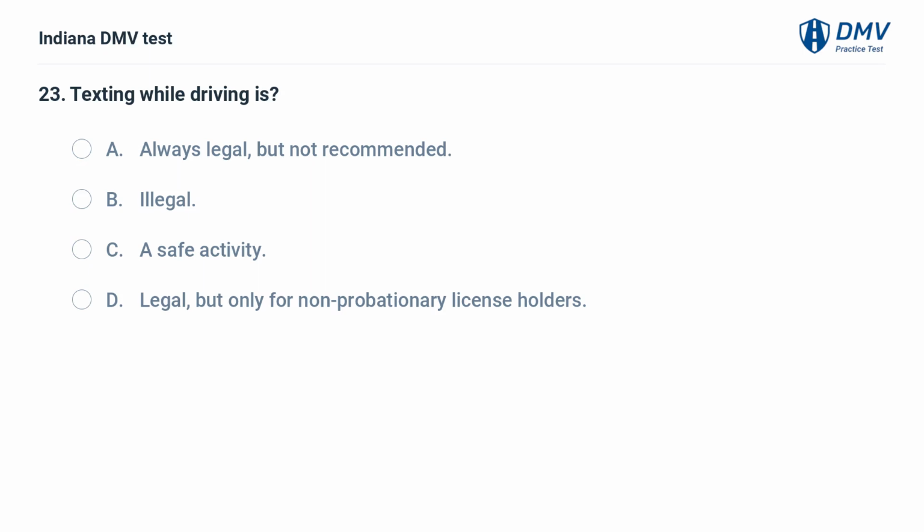Texting while driving is A. Always legal, but not recommended. B. Illegal. C. A safe activity. D. Legal, but only for non-probationary license holders.